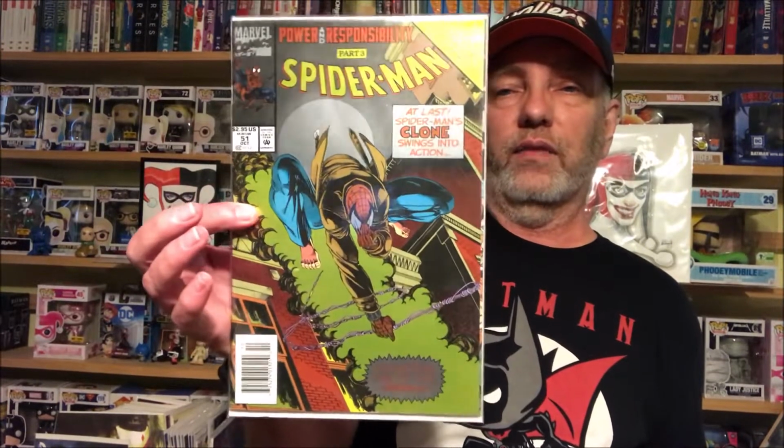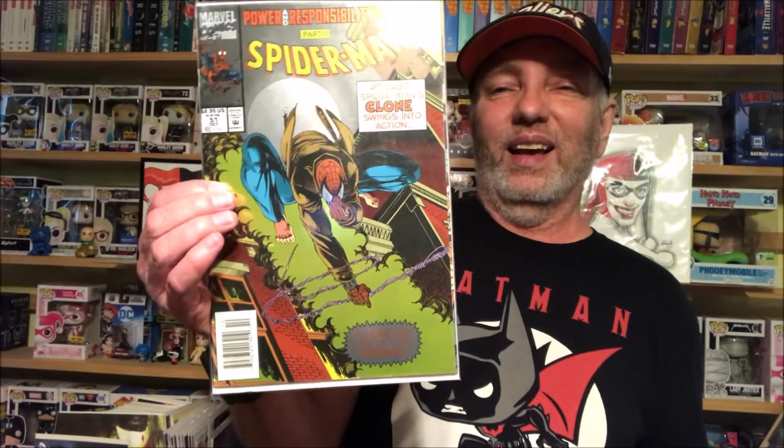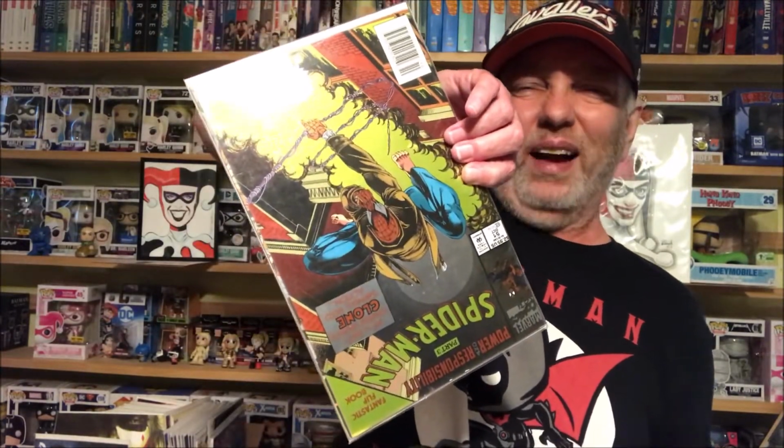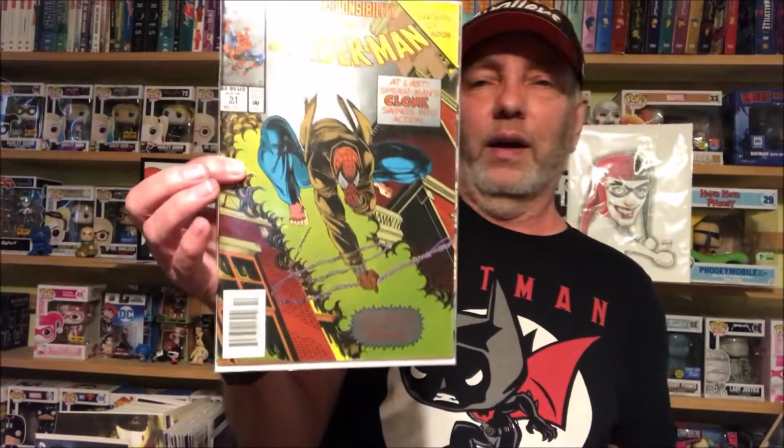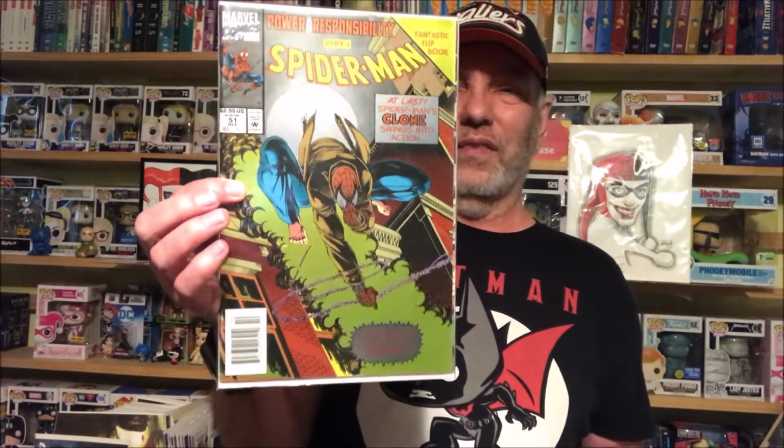And one more newsstand edition. It is Spider-Man number 51. At last, Spider-Man's clone swings into action. Nice hollow foil cover there. It was kind of funny, it was actually in a box upside down when I first saw it. I was like, is that Spider-Ham? It's not Spider-Ham. But I thought, that's pretty cool. These are kind of hard to find in newsstand edition, so I went ahead and picked that up.